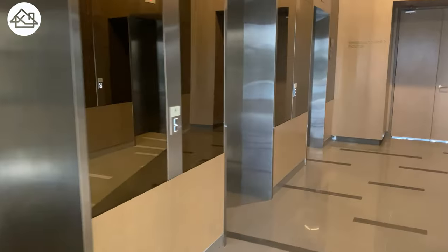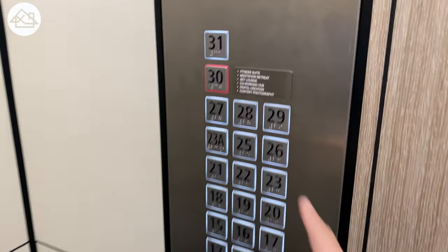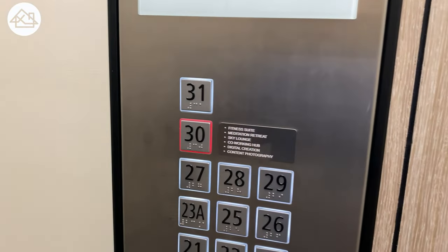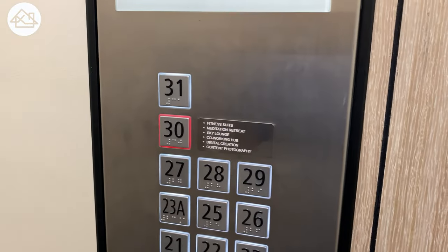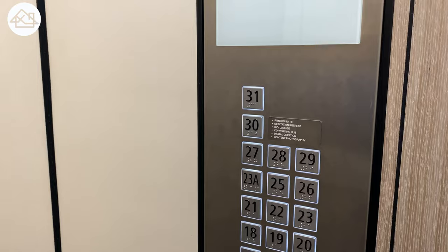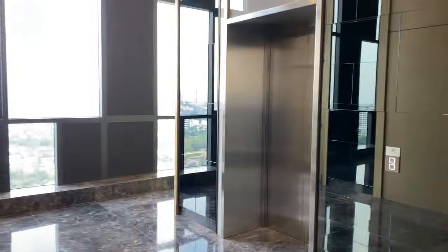So let's go to level 30, which has another group of facilities. So this is the facilities available on level 30. Level 31 is where the one bedroom duplex is. Okay, remember, one bedroom duplex. Level 30 got three bedrooms. I'll show you the units. No, I don't think I have a key, so I'll just show you where it is. Let's go. Level 30. Fire exit. And here we are, level 30. Let's go.